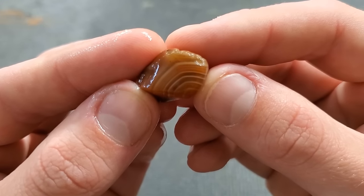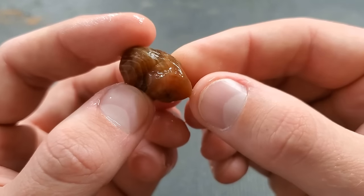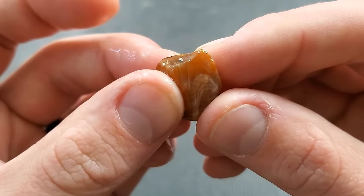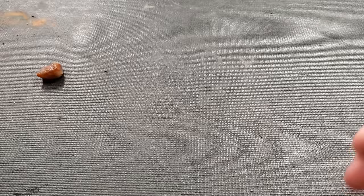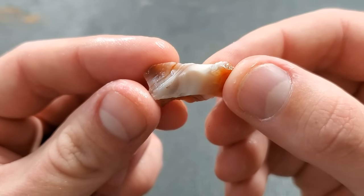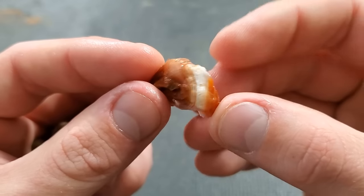The banding on this was just crazy. Really, really cool. Look at that. There's another one with some really cool bands in it. All right, and a couple more here to show you before I move on to the slideshow. That one, really amazing. Orange, red, and white.